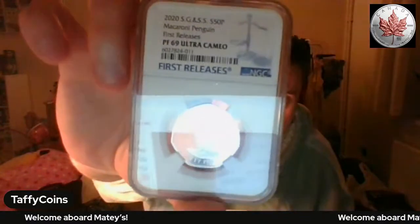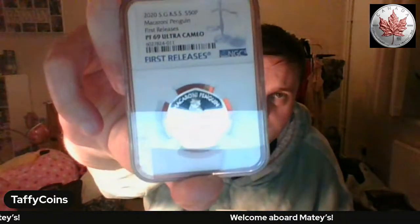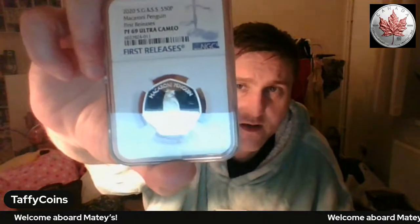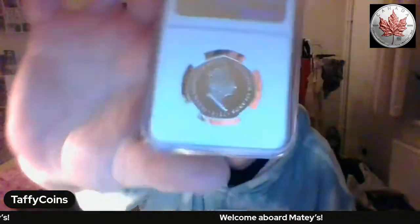Like I bought these, I graded these ones myself. This is the only set in existence of a first release label. It's South Georgia and the Sandwich Islands, basically the coins produced by Pobjoy. So I've got the only first release label set because I paid the extra just for the label. But to buy them normally on the market, I think you can probably pick them up ungraded for about £20 or £30 now. When they were released, they were about £50 each. But I bought them because I love penguins.